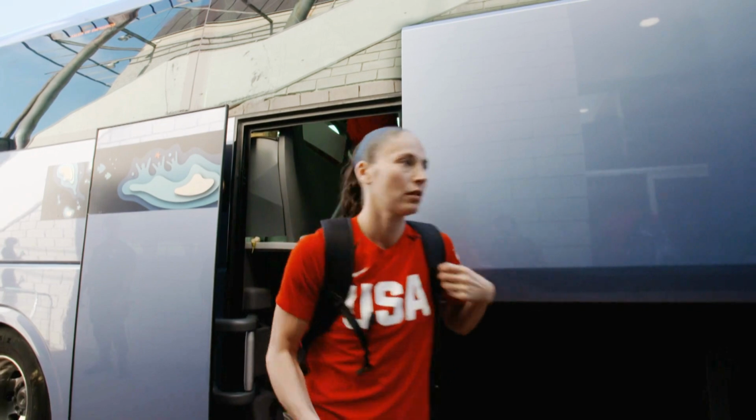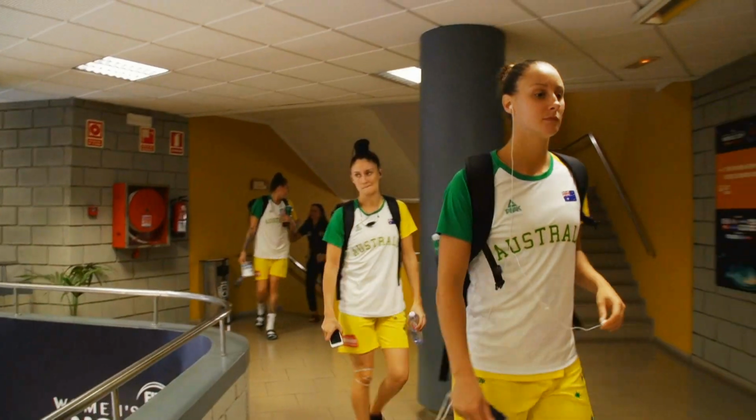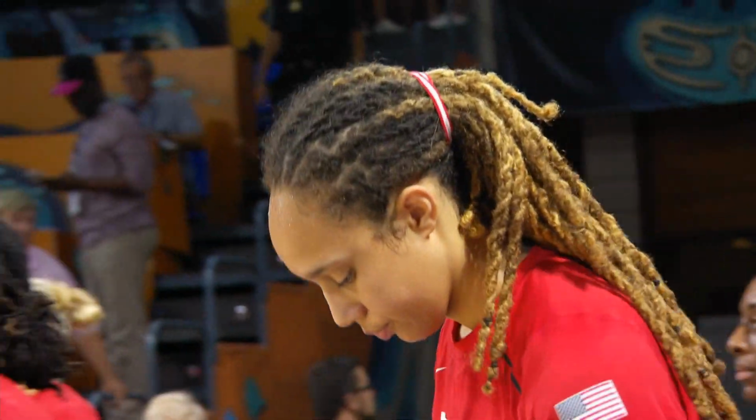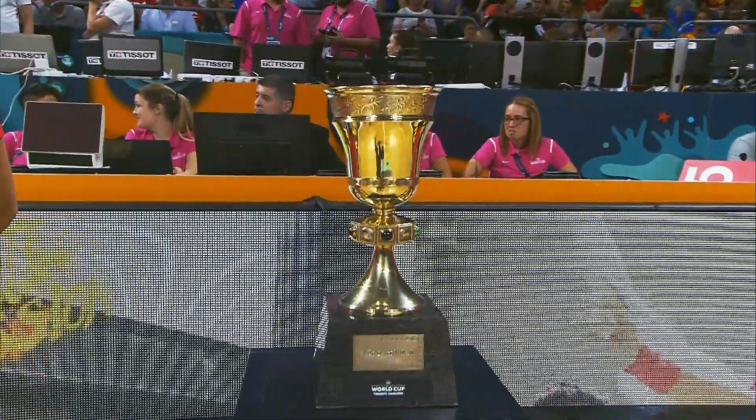The showpiece in Tenerife saw the defending champions USA come up against the last team not dressed in red, white and blue to lift the World Cup, Australia. It is the moment of truth. Which team between these two traditional heavyweights is going to finish top of the podium and capture the world title?